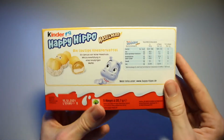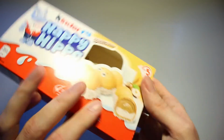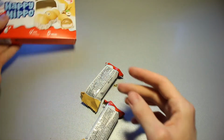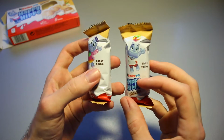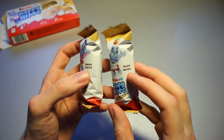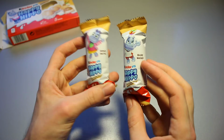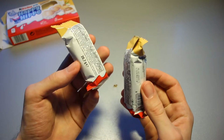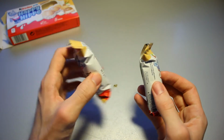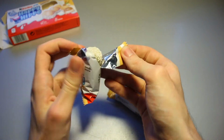today. Pause if you want to read any of these things in particular, because we are opening this up for the not first time now, and we're going to get out the 2 remaining bars right here. We've got Sandy Selfie and Vicky Volley. Interesting, 2 little happy hippos, hazelnut flavor, I guess, and we're going to take them apart. 20.7 grams per bar right here. So let's take these out of their wrapper.